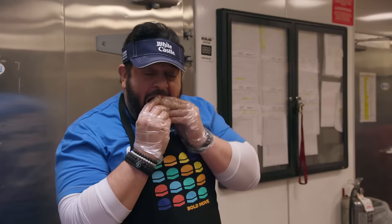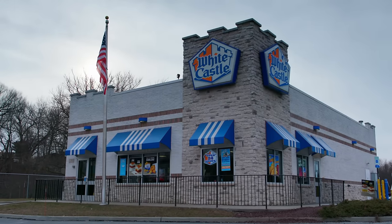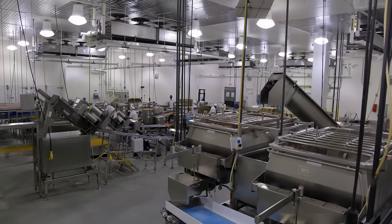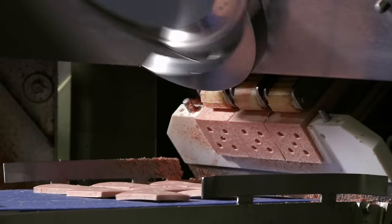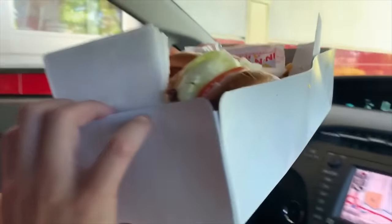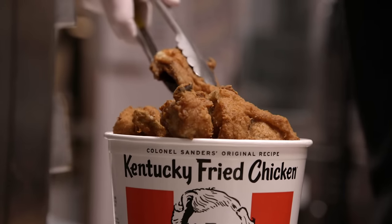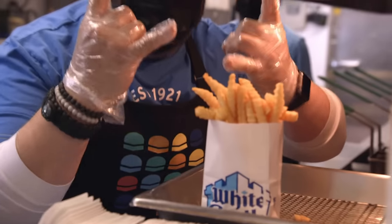Today, I'm gonna experience what it's like to work the line in one of the most iconic and oldest fast food chains, White Castle, and we're going to explore the wide world of fast food. Just how much beef does it take for this White Castle factory to keep up with the slider craze? How did In-N-Out revolutionize the drive-thru? And where can we find the only copy of KFC's secret chicken recipe? Your order is up, because this is Modern Marvel's Fast Food.